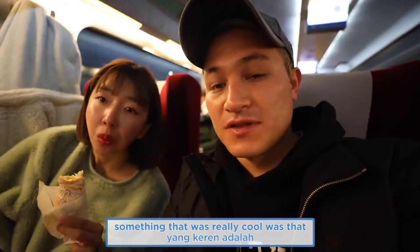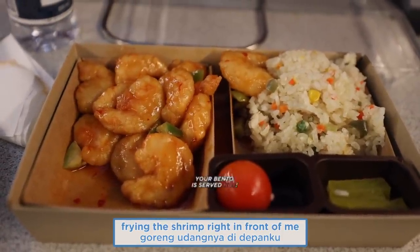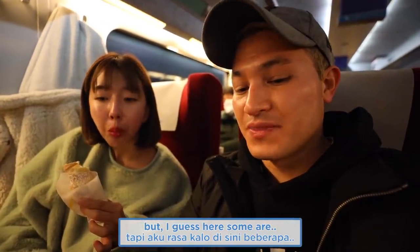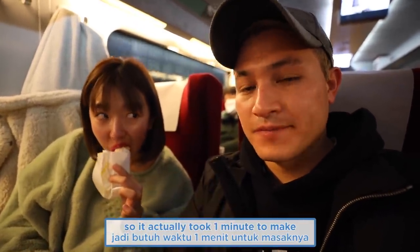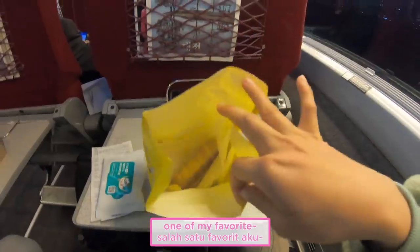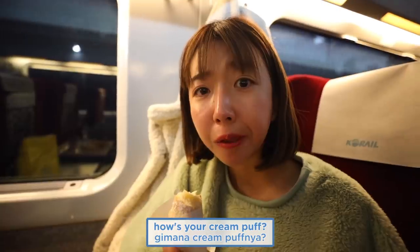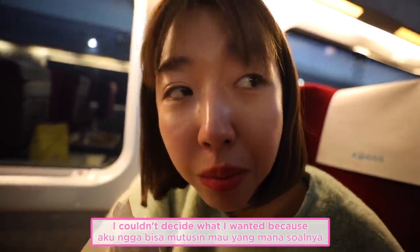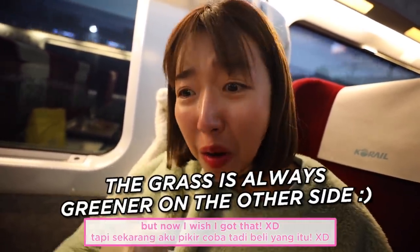Something that was really cool was that right after I ordered the bento, the lunchbox, the lady started frying the shrimp right in front of me. It's kind of weird because in Japan the bentos are all cold, but I guess here some are hot, maybe. It actually took 1 minute to make. And I also got this Beer Papa, one of my favorites. I got two things here. Actually, I forgot to buy water, so I might steal Chris's water. How's your cream puff? It's good, but looking at yours, I couldn't decide what I wanted because we had 1 minute to order. So I saw Beer Papa, I got Beer Papa, and now I wish I got that.